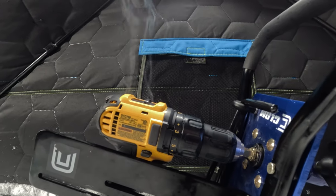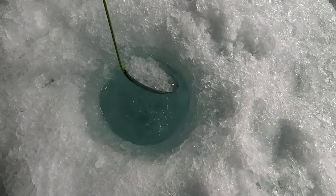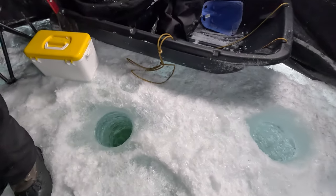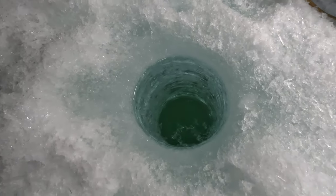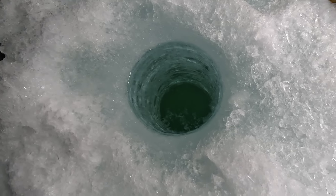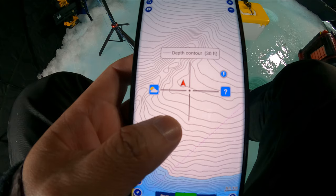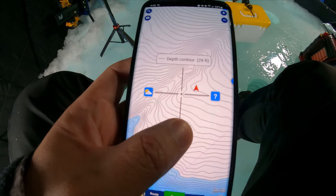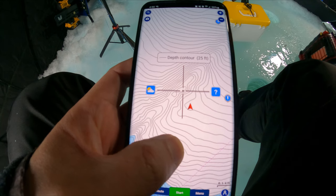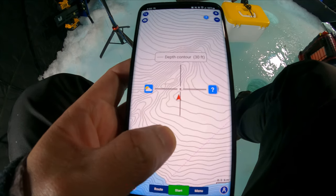Drill is smoking. We're working with at least 15 inches here. Surprisingly, we walked out almost 2 kilometers and it's still that frozen. Right now we're sitting on the edge of a shoal that comes up to 25 feet, and we're sitting at around 30. Good flat spot right here.